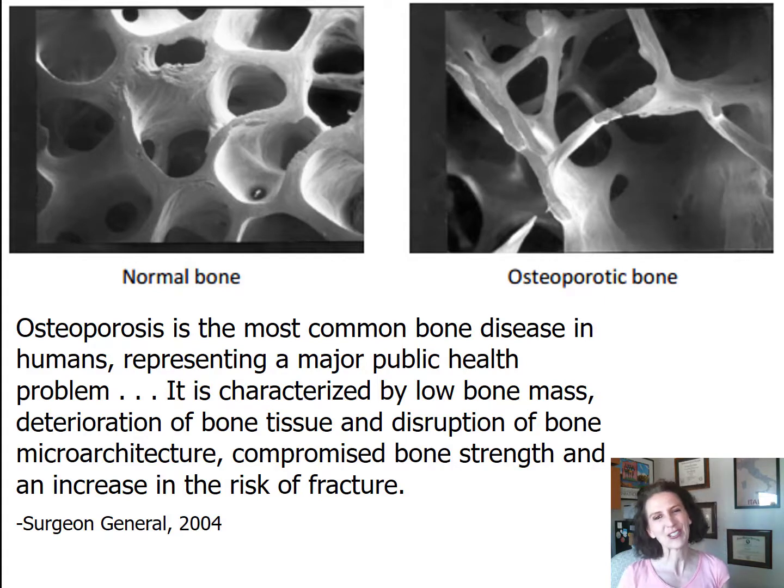Now, some of my patients, they look at that and they say, yeah, it definitely looks better than the bone on the right, but it still has some holes in it. And interestingly, a lot of the bones in your body actually have this sort of honeycomb structure. And so that's actually a pretty healthy bone. Now you can see a big difference with the bone on the right.